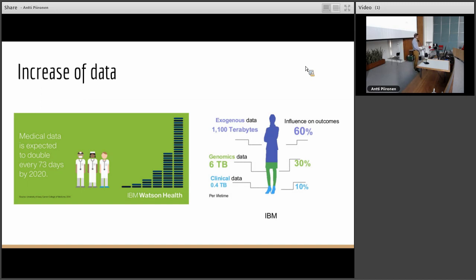And this other image shows how much data we have during our lifetime. So the clinical data is 0.4 terabytes. And that is very small data compared to genomics or exact genome data, meaning, for example, activity meters and data you are collecting all the time to your cell phone and things like that. So this exact genome data is 2,000 times more data than this actual clinical data.